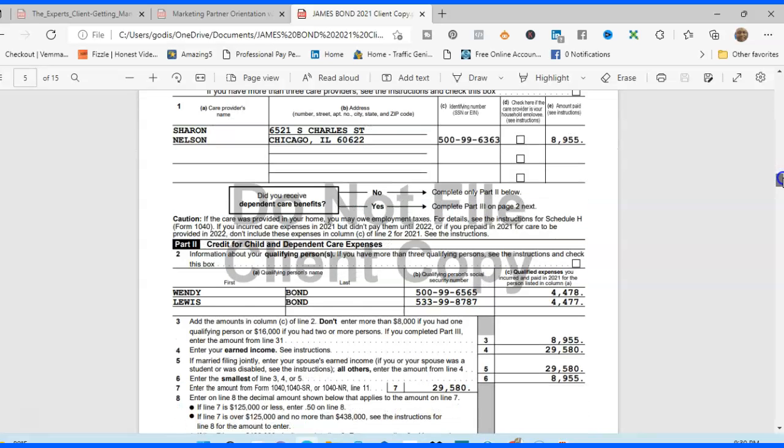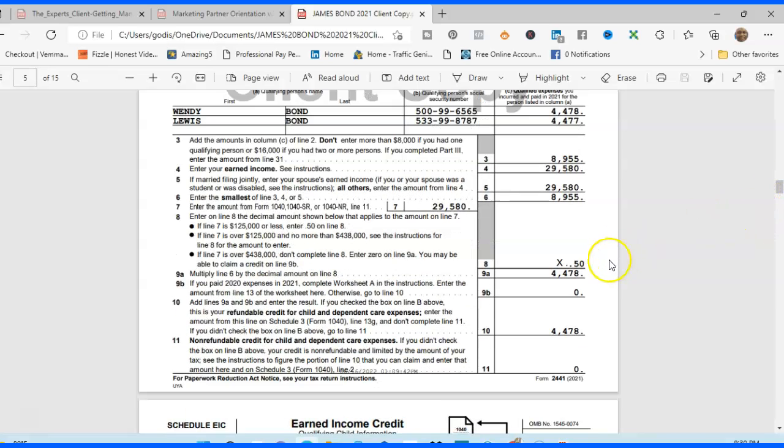The person who took care of the kids was an individual. So they had to give their name, address, social security number, and how much they were paid. The two kids that were involved in that, how much each kid, and basically how we do that, we take the total of what was paid and we divide it by two for each kid. That's how we come up with that. And with the new changes for this year, they give you 50% of whatever you paid back as a refundable credit. So that's why it's 4,478 from the 8,955.